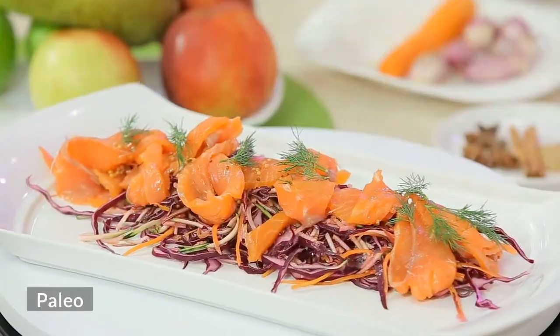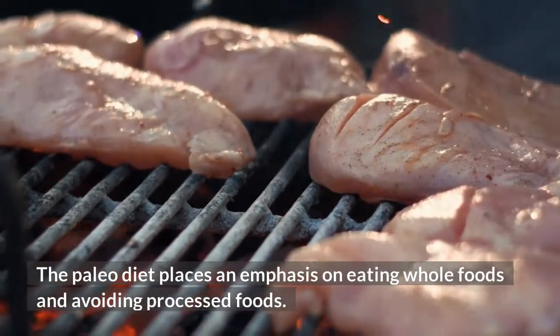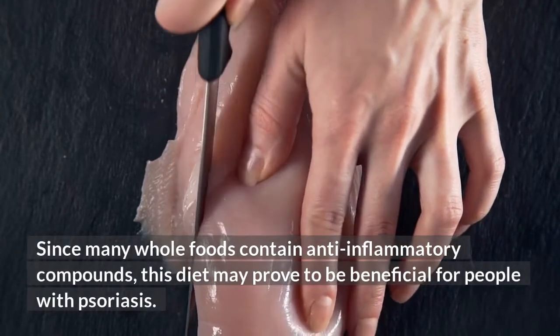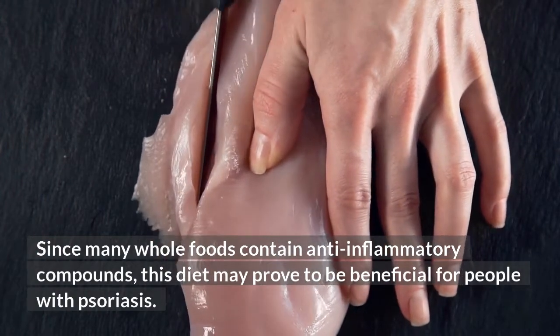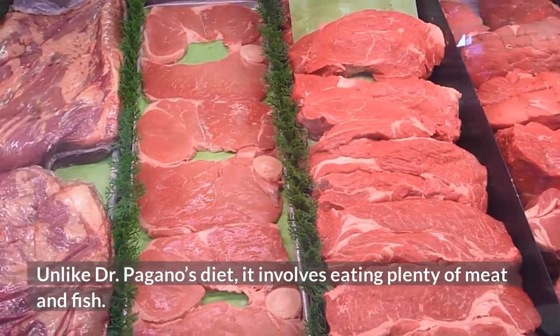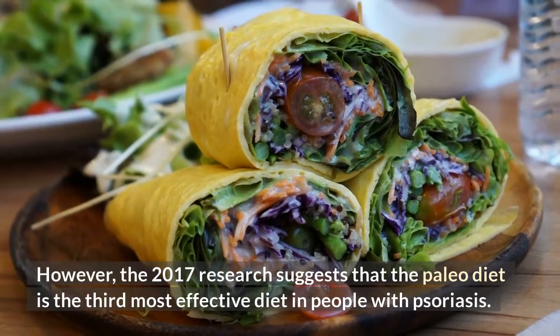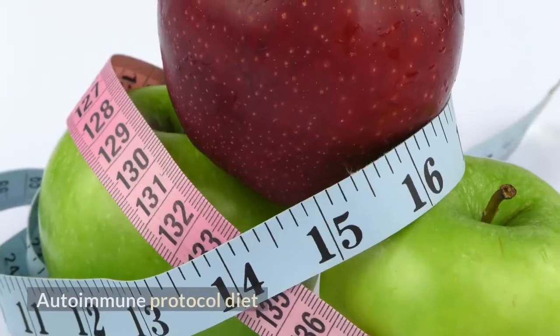Paleo. The Paleo diet places an emphasis on eating whole foods and avoiding processed foods. Since many whole foods contain anti-inflammatory compounds, this diet may prove to be beneficial for people with psoriasis. Unlike Dr. Pagano's diet, it involves eating plenty of meat and fish. However, the 2017 research suggests that the Paleo diet is the third most effective diet in people with psoriasis.